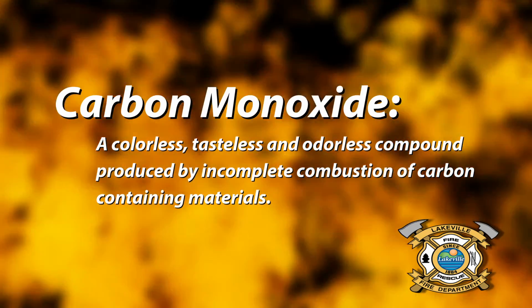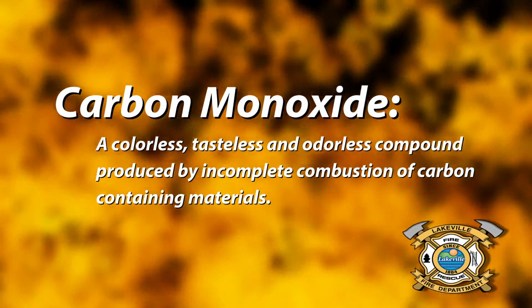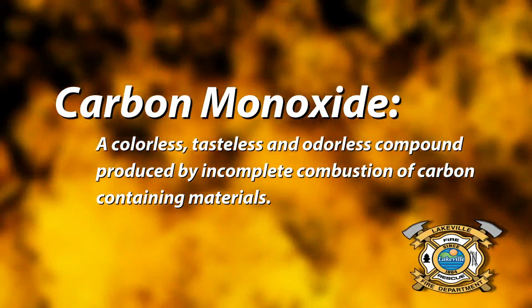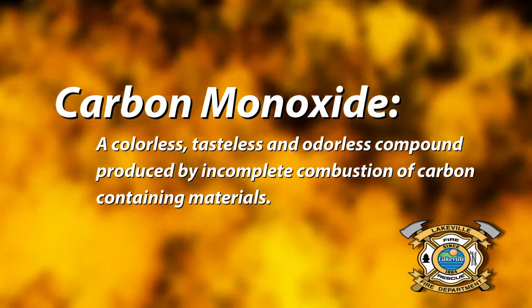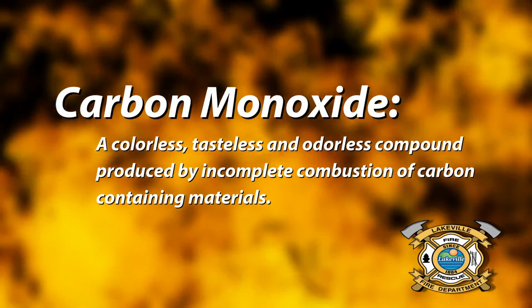A CO detector is a device that detects the presence of carbon monoxide, also known as CO. CO is a colorless, tasteless, and odorless compound produced by incomplete combustion of carbon-containing materials. It is often referred to as the silent killer because it is virtually undetectable without using detection technology.